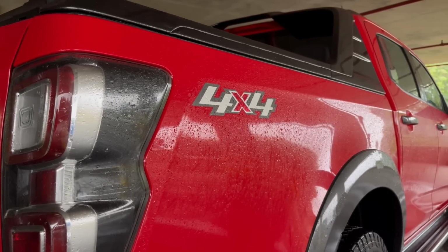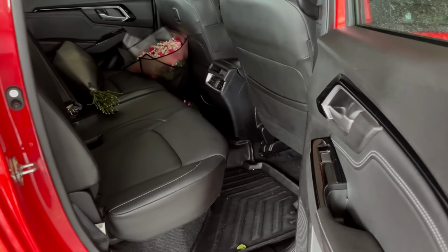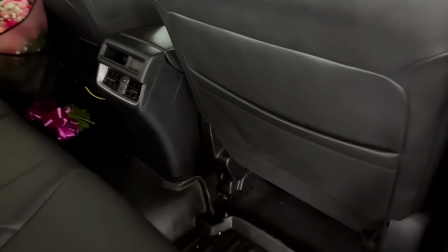I've driven Isuzu products quite a number of times. I'm always impressed by them. And they're fairly reliable cars. I mean, you know, it really is a good brand.